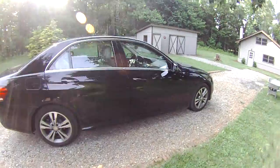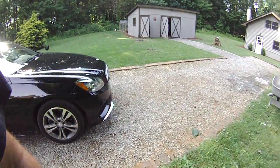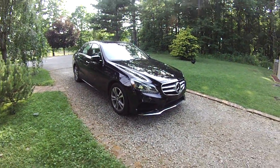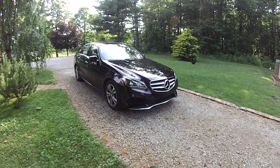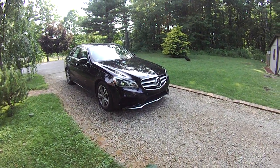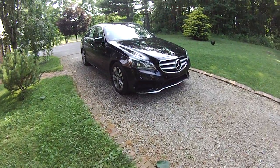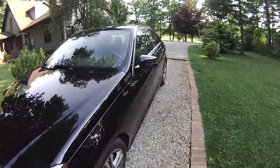And it doesn't come at the price of being slow. This car still gets 0 to 60 in a bit under 8 seconds, which again isn't as quick as the A6, which does it in about 5.5, or the BMW 535d, which does it in about 5.8. But still, it's by no means slow. You can get it with rear-wheel drive or all-wheel drive, which Mercedes calls 4MATIC.